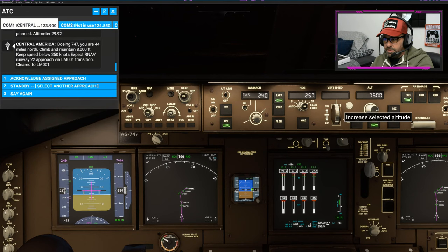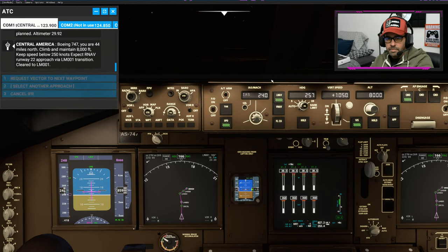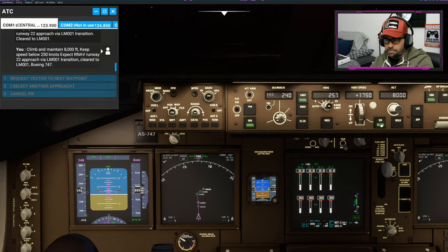All right, up to 8,000. Climb and maintain 8,000 feet, keep speed below 250 knots. Expect RNAV runway 22 approach via LM001. Transition clear to LM001, Boeing 747.